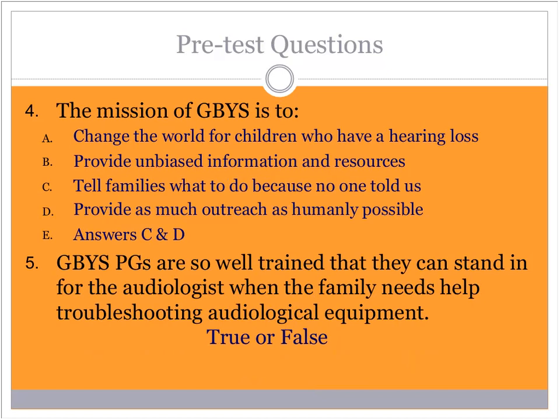Question 4. The mission of Guide by Your Side is to A, change the world for children who have a hearing loss, B, provide unbiased information and resources, C, tell families what to do because no one told us, D, provide as much outreach as humanly possible, or E, answers C and D. All right. Question 5. Guide by Your Side parent guides are so well trained that they can stand in for the audiologist when the family needs help troubleshooting audiological equipment. True or false?